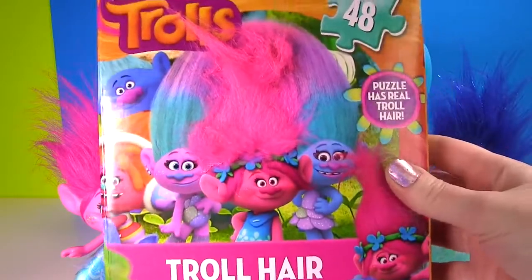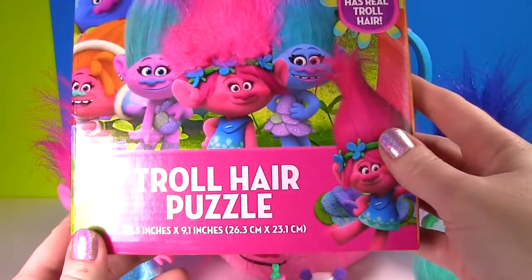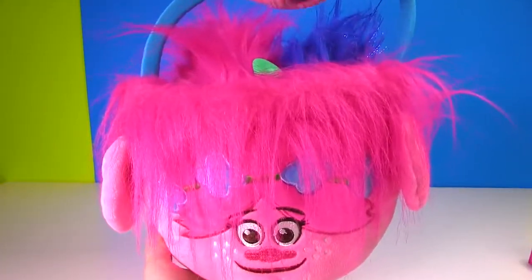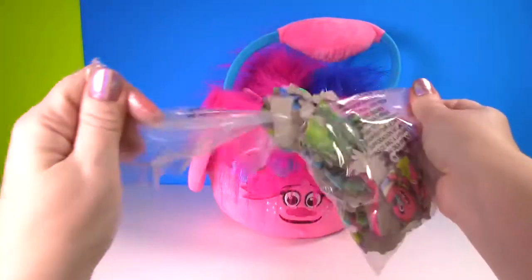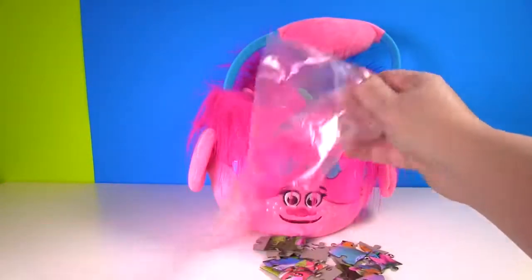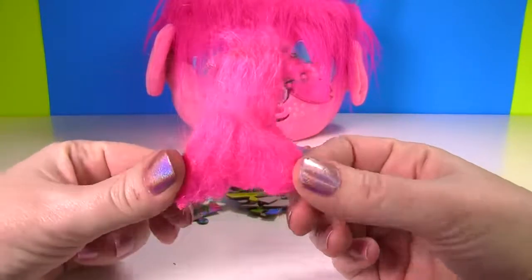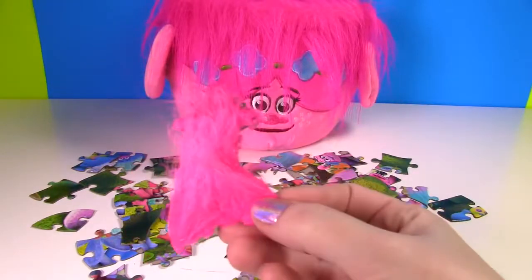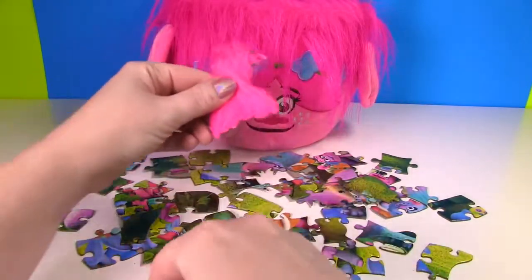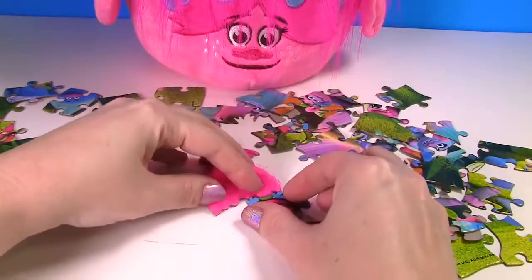It's a big puzzle, and it's a troll hair puzzle. What does that look like? Well, let's put it together. And before we make that puzzle, let's flap those ears, flap those ears. So is there actually troll hair in this puzzle? Look, you guys, there is troll hair. I wonder who that belongs to. Let's put this puzzle together. I'm gonna start with little Poppy in the middle. Here's her hair.